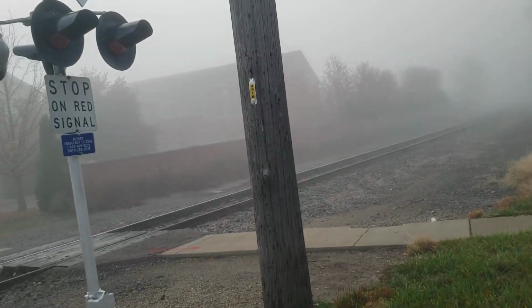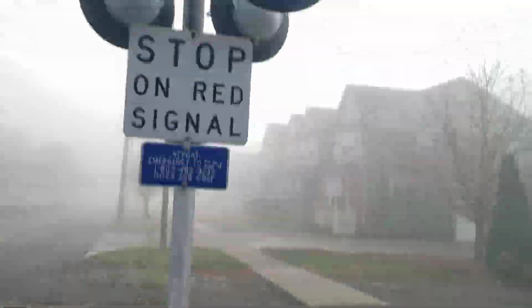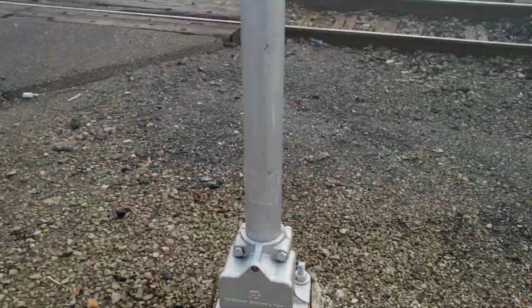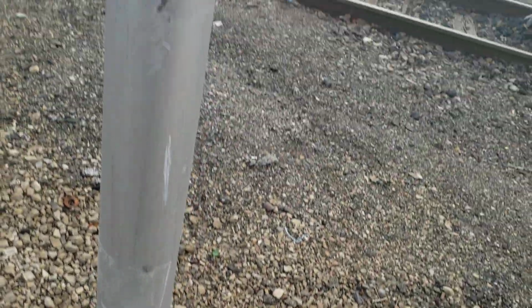Now let's go ahead and move on to the CN Flat Rock signals, which are the final 2 signals in the tour. So here's the next. Why is there a stove grate thingy on the ground? I don't know. So here's the mast signal on the CN Flat Rock sub, which has a Safetran base, like an older gen Safetran base.